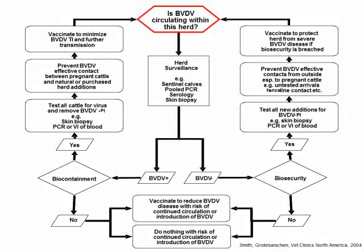And with that biosecurity, a lot of times it involves some surveillance, so you get a better idea of whether BVD is truly circulating in my herd, in what subpopulations, and those types of things. And so you get the concept of this branching decision tree.